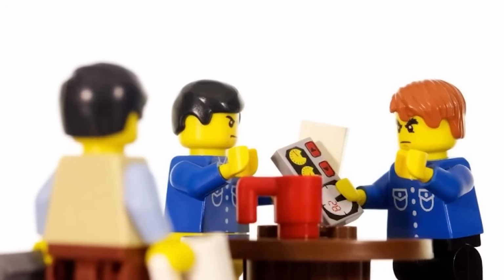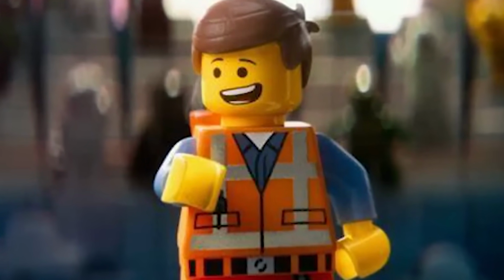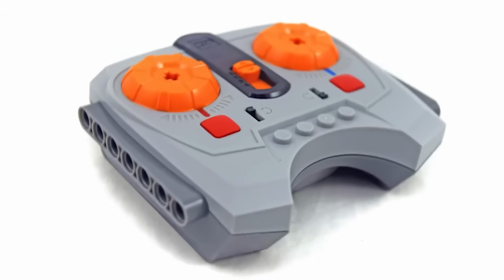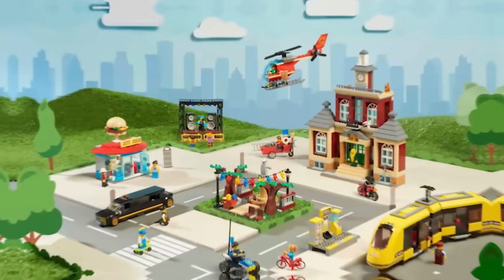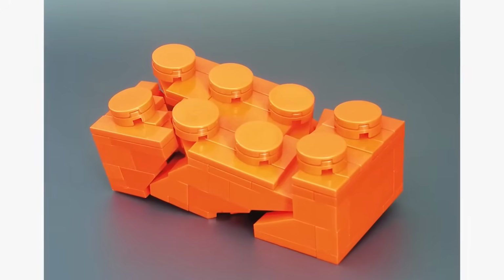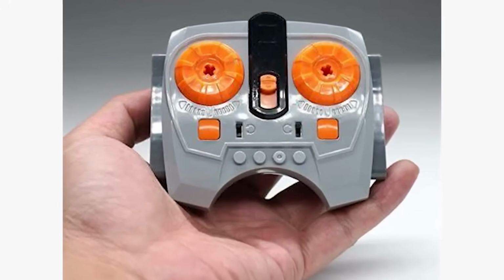And while the recall may have caused a bit of a stir at the time, it's a testament to LEGO's commitment to quality and safety for the fans. But what about this design fail, the Power Function IR Speed Remote Control recall? In the world of LEGO, even the most basic components can be the cause of a recall. The Power Function IR Speed Remote Control was one such example.